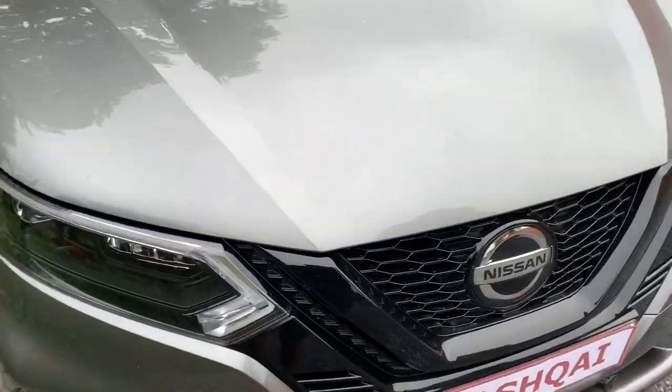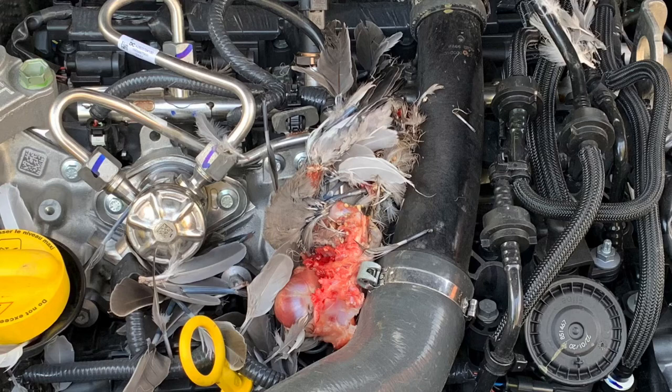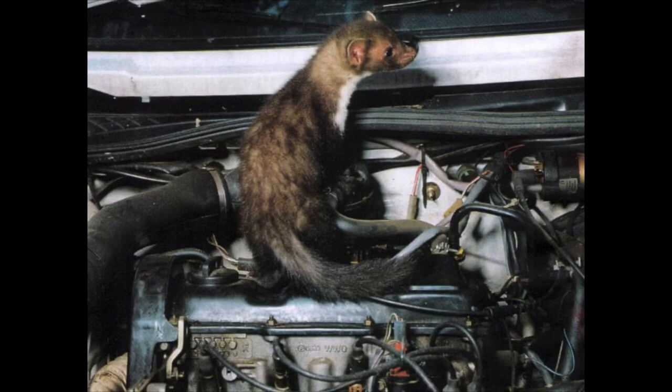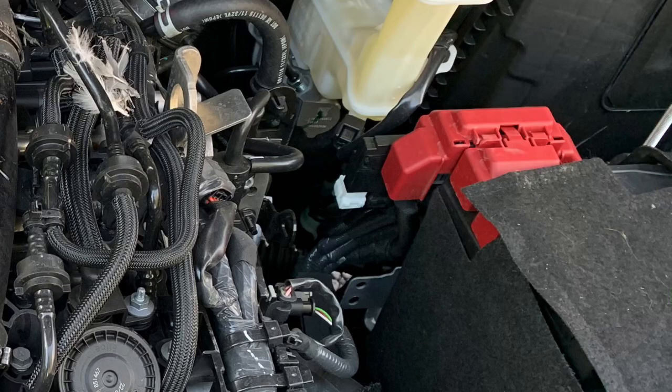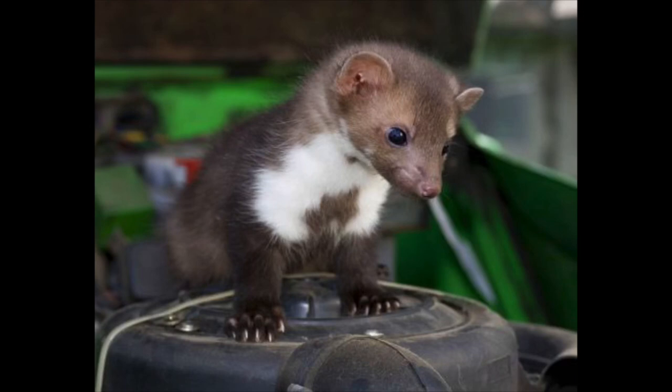And when I opened the bonnet, this is what I discovered. As you can see, it is a dead pigeon, or what is left of it. It was taken there by a marten. You can clearly see the hairs on the battery cover. With the previous car, I saw on the insulation of the bonnet itself that there were some bite marks, but I never really stopped to think about what could have caused it. But now I know that it was martens as well.